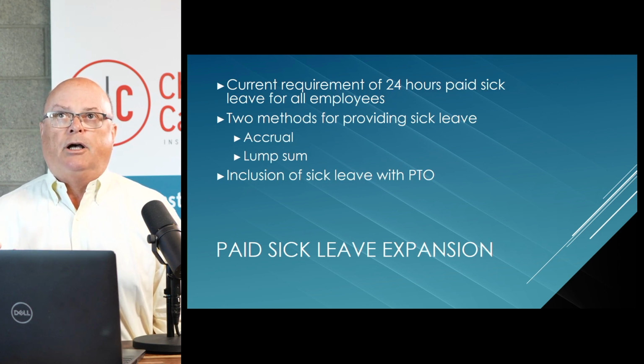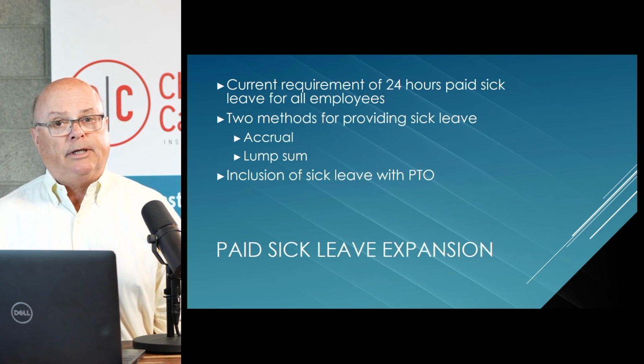Again, there's some advantages and disadvantages to doing that. The advantage is it's simple. It's simple for record keeping. It's simple for tracking. Everybody just gets one bucket, and that's what they get to use over the course of the year. There's some disadvantages, however.